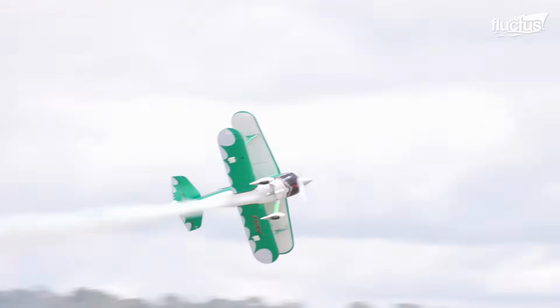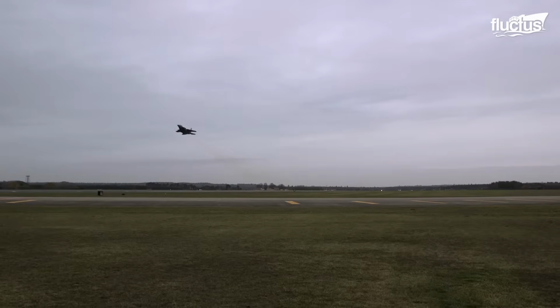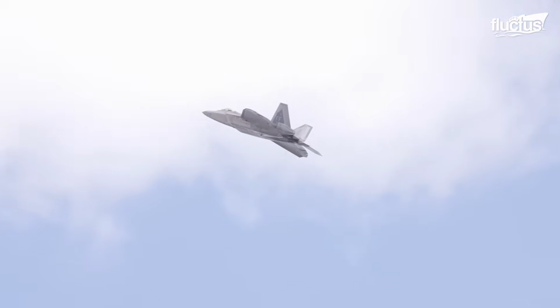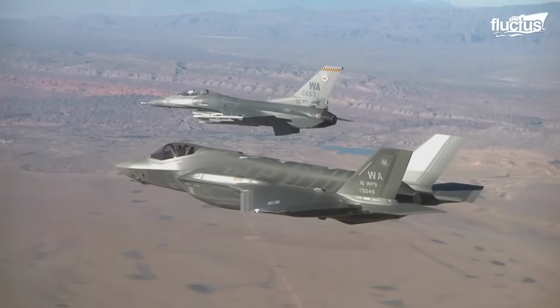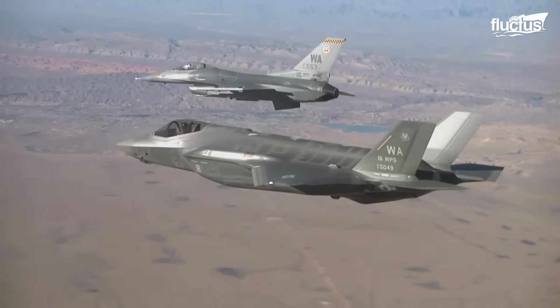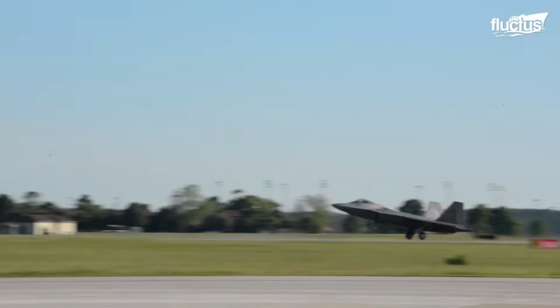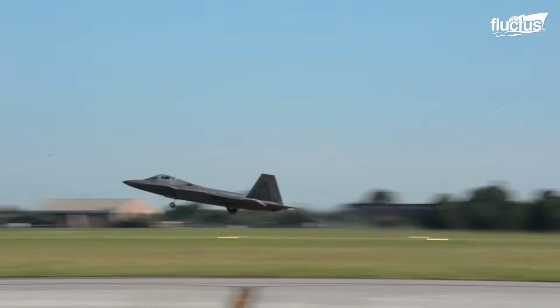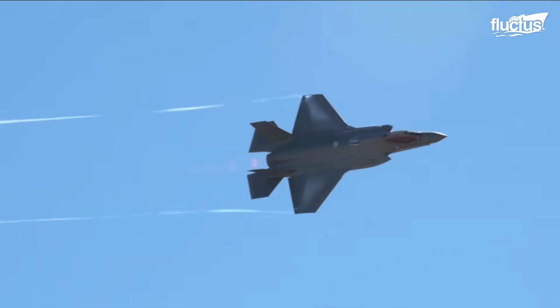Almost all young people dream of flying at some point. In the U.S. Air Force, the pinnacle of flying fighter aircraft includes the F-22 and F-35. However, getting to the point where an individual can fly these aircraft comes with a lot of pain, sweat, and tears.